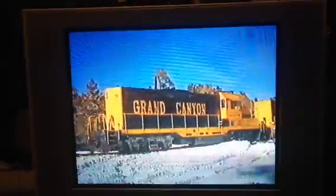How would that sound like a diesel's horn? The helpers are coupled or lashed to the front of the steamer. With the assistance of the 2 diesels, the steamer has no problem making the grade.